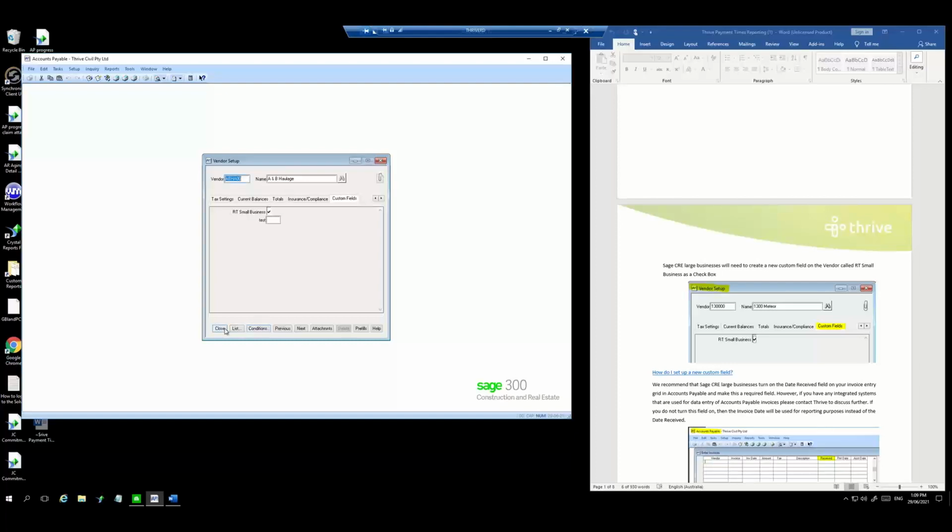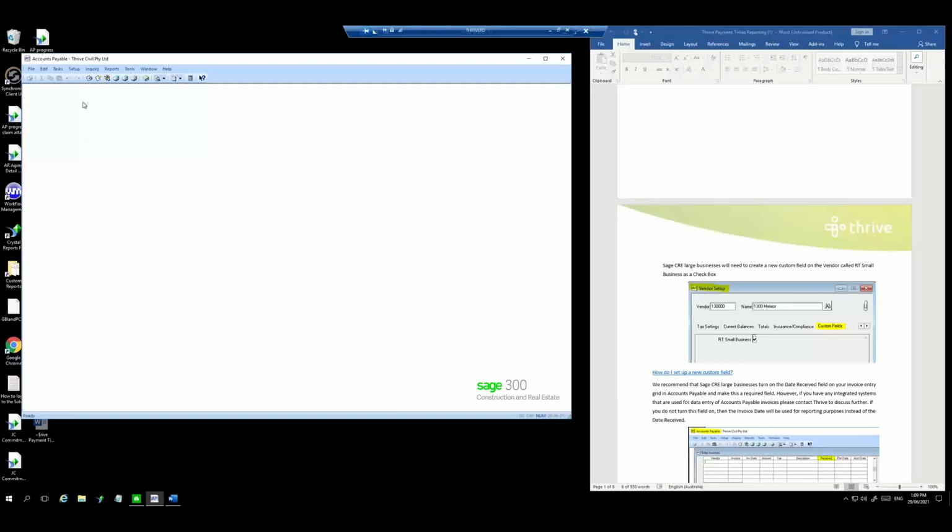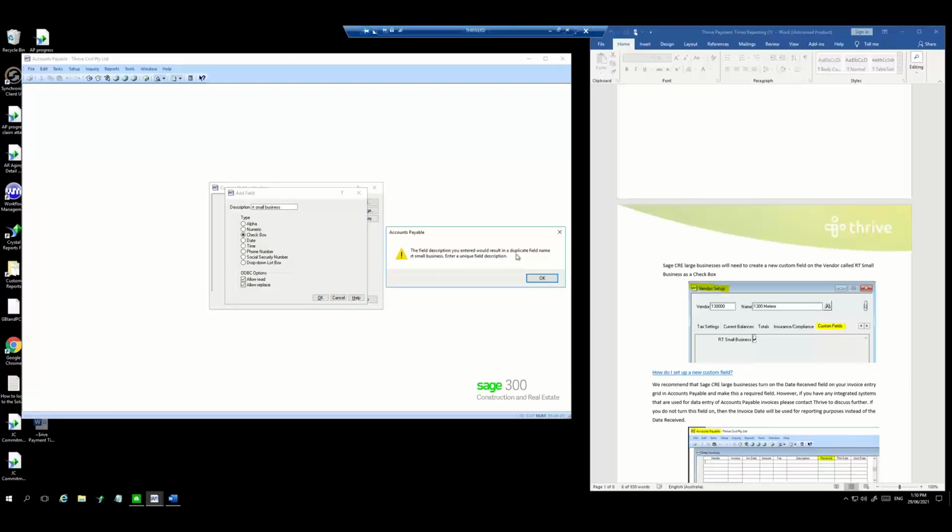Okay, so I hear you say, how do I set up a custom field? You go to File, Company Settings, Custom Fields. Your custom field is going to be against the vendor record, and then you click Edit. You can add the field, and you give it the name RT Small Business, and it is going to be a checkbox. The ODBC options down the bottom, allow read and allow replace, automatically tick, and you want them to stay ticked. And you just say OK.